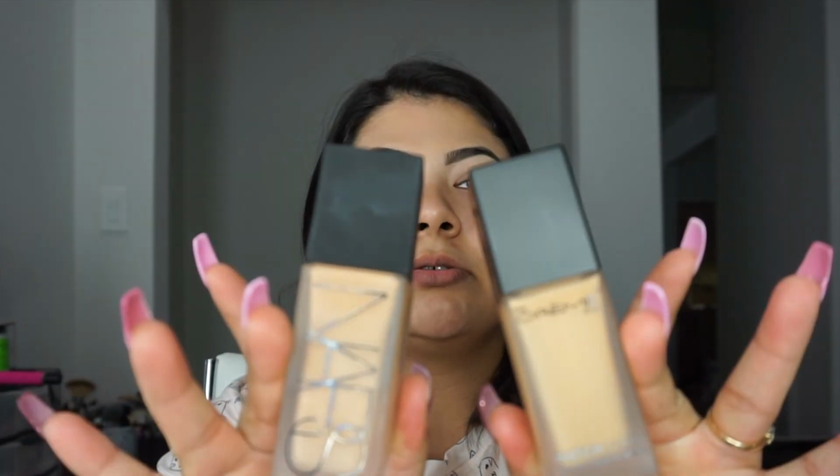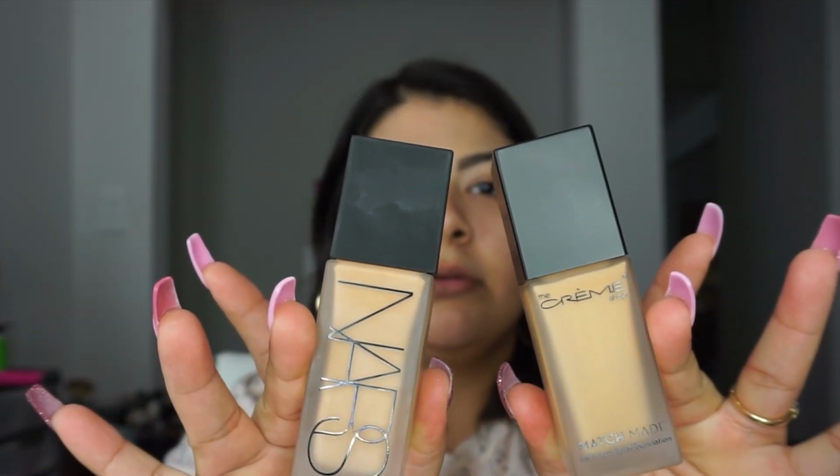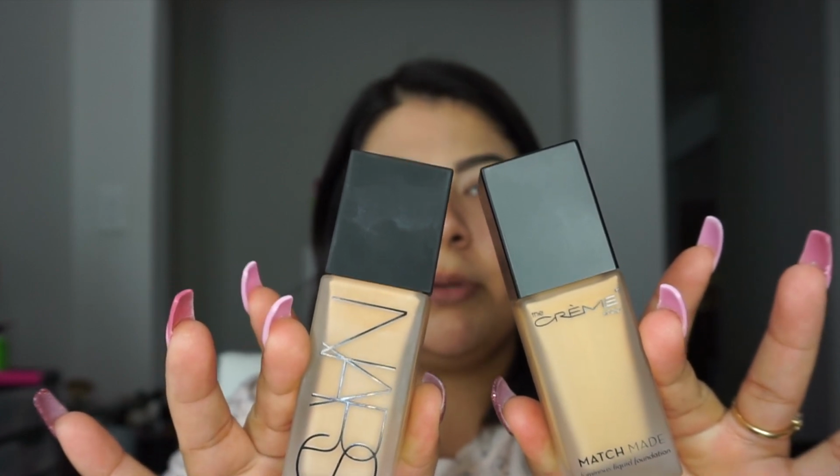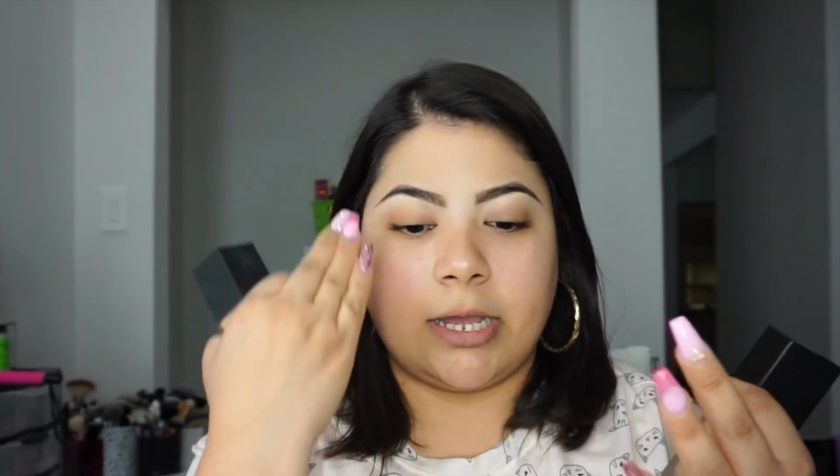They both have black tops. The labels on them are black. They look so similar. I hope that they match up pretty well, but I'm going to be testing them side by side. So I'm going to do one side high end, and then the other side drugstore.